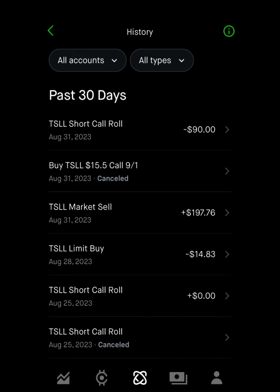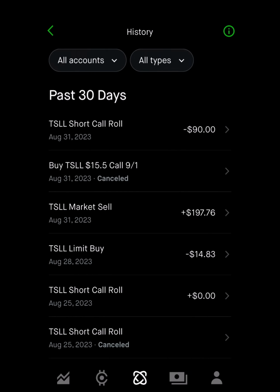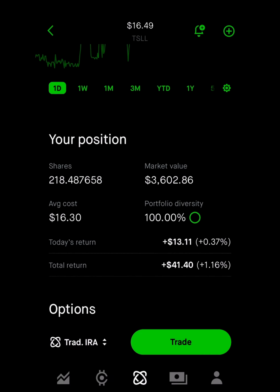And so I have two options, right? I let it go at the 15.5. I take the quote-unquote loss on the shares, but I collected premium in the meantime. Or what I do is I engage the odd lot strategy, which means I raise some cash by selling shares. In this case, I sold 12 shares at $16.48. Now, keep in mind, my cost on TSLL is, let me scroll up so I could show you, $16.30, right? So we sold those shares for a profit, and really the whole reason we did it though is to raise cash so that we had enough capital to roll our position or close out our old position, right?